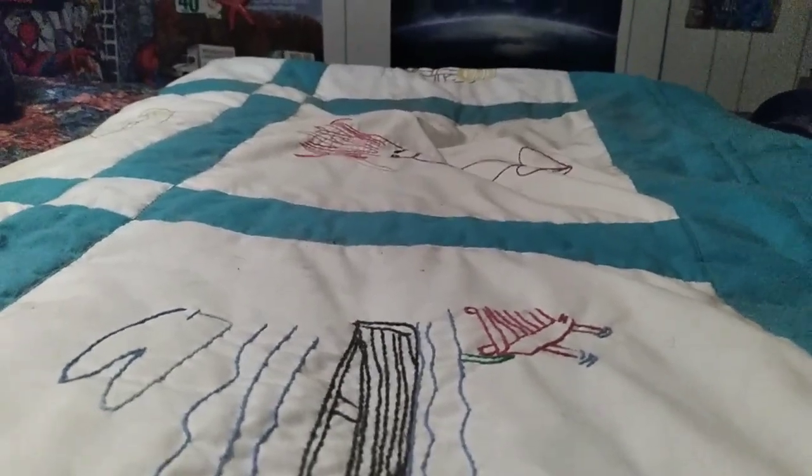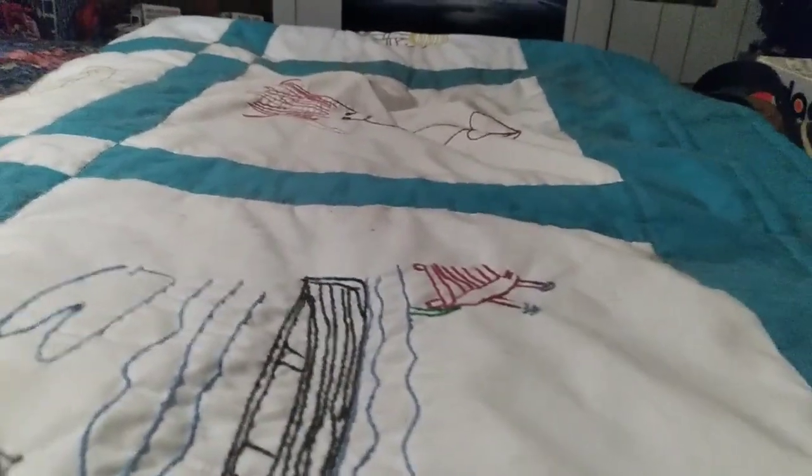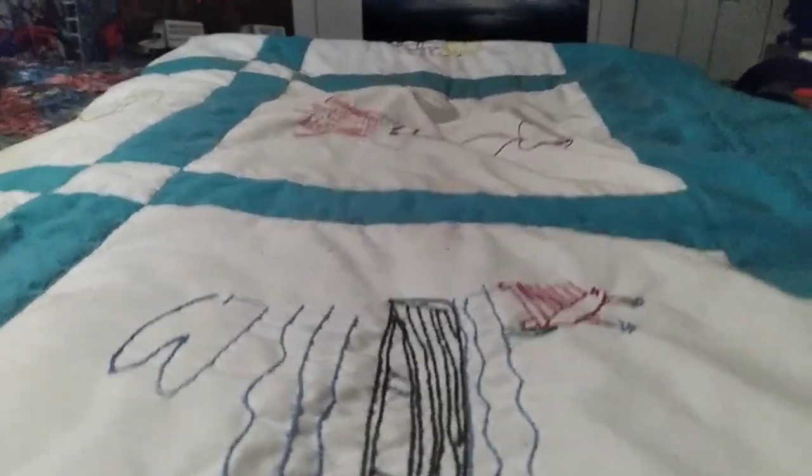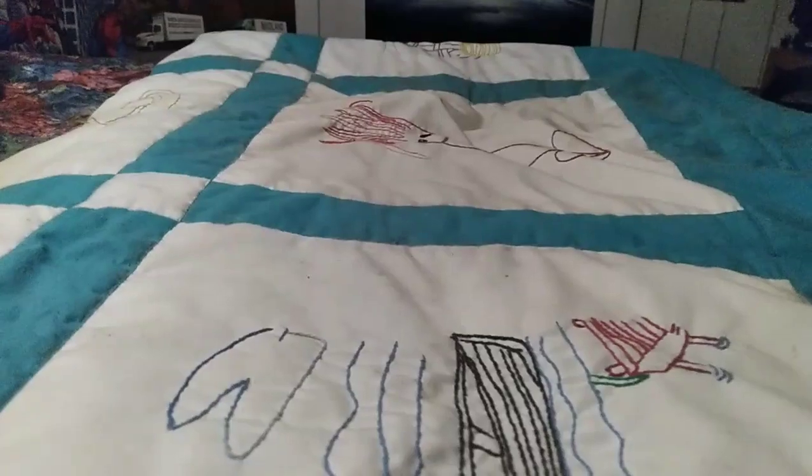But yeah, it's a work in progress. I only started a few months ago, and this is what I got so far. So, without further ado, let's get into it. First, let's start off with the cartoon comics first.